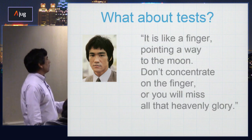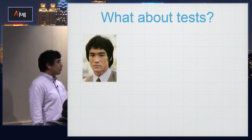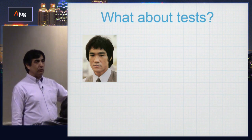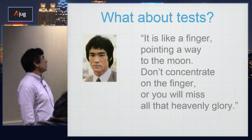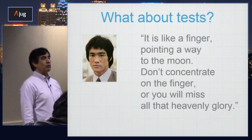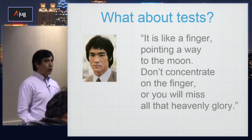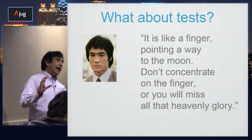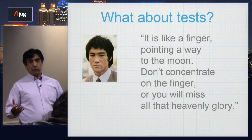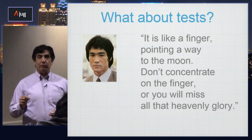Bruce Lee, people don't know this, but he was an early adopter of XP, and he has this wonderful quote about tests. He said, it's like a finger pointing the way to the moon. Don't concentrate on the finger or you'll miss all that heavenly glory. I don't know if I can call this heavenly glory, but the point's the same though.